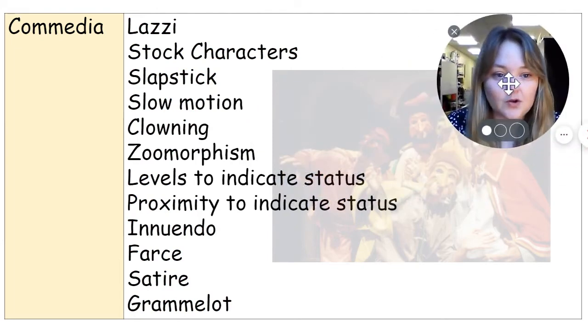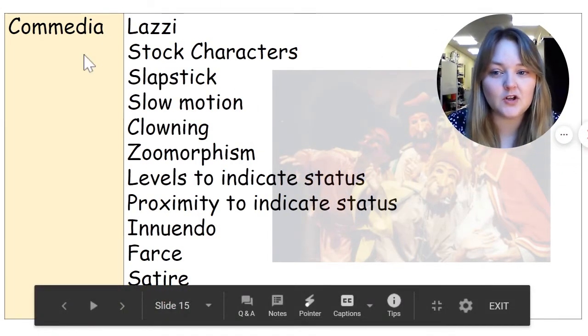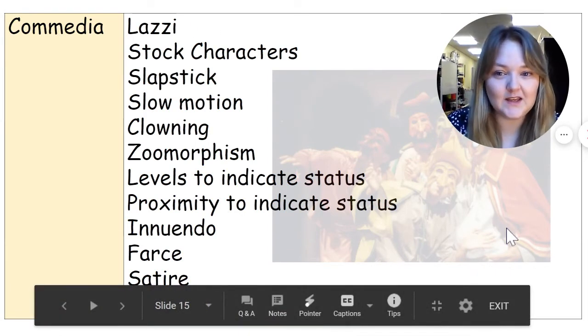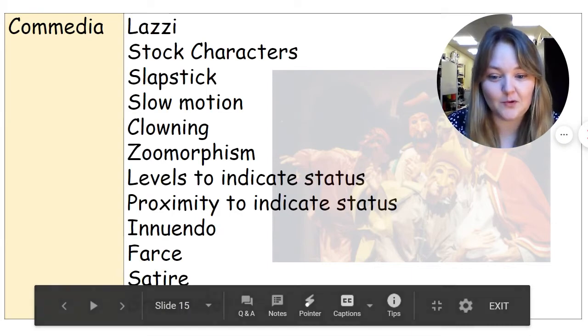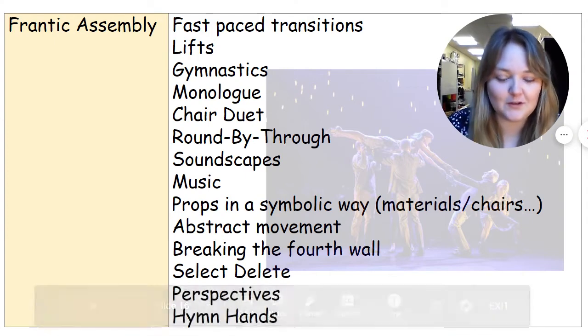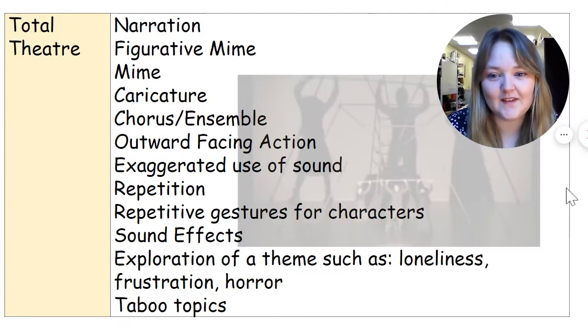You also want to talk about language that's associated with your chosen genre or practitioner. So a lot of you have chosen commedia. So these are the kinds of words that I would expect to see in particular your stage 2 of a commedia portfolio. Frantic assembly, if this was your chosen genre, and practitioner, physical theatre, then these are the different things I would expect to see in your essay.